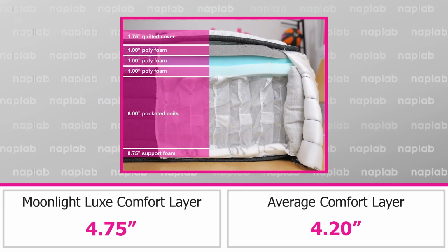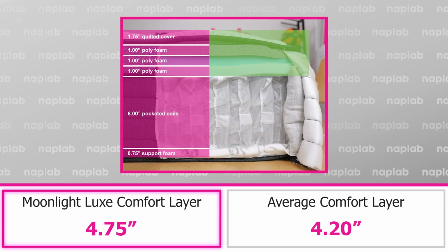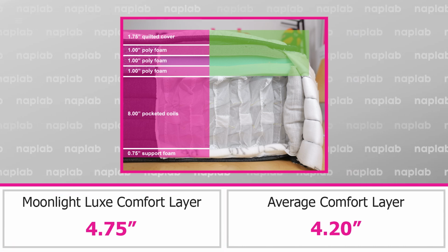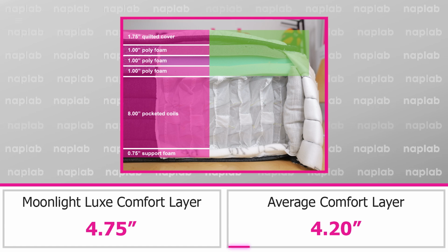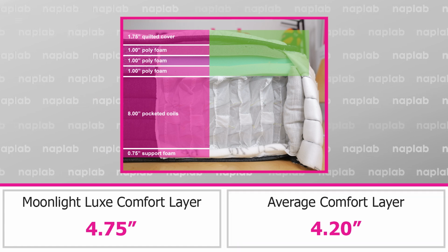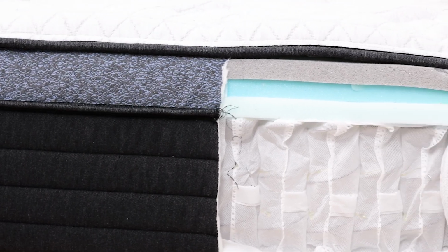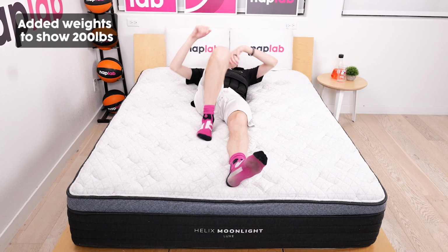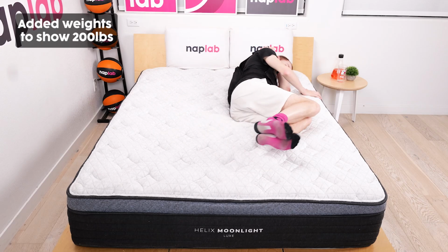The mattress is equipped with 4.75 inches of comfort material, which is 0.55 inches more material than the average comfort layer thickness of 4.20 inches based on all of our tests to date. The foam quality is fantastic, including 1.5 to 1.8 PCF foams in the Euro top and a 3.5 PCF foam layer at the core of the mattress. That super dense polyfoam creates fantastic contour and hug and is a major factor in the strong pressure relief performance.